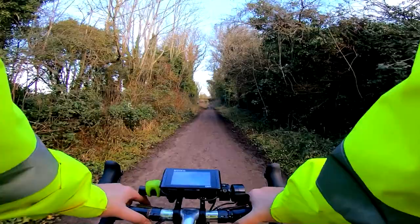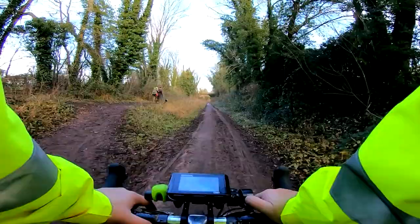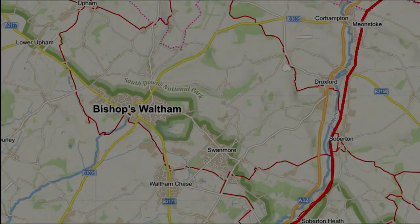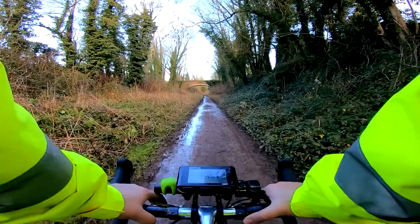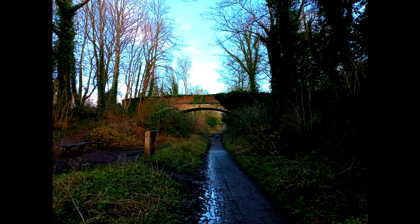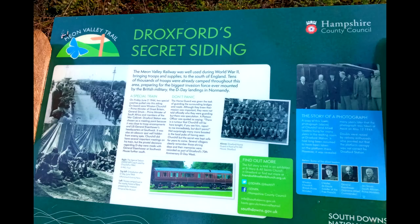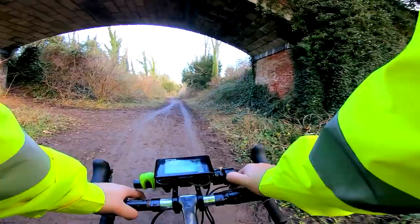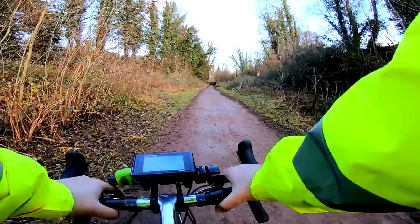Where are they going? Can you go up there? Oh, you can go up there. Lovely little bridge. Whoa, slippery. There's a signpost there. Droxford village is here. We're not stopping here. Okay, we're leaving Droxford.